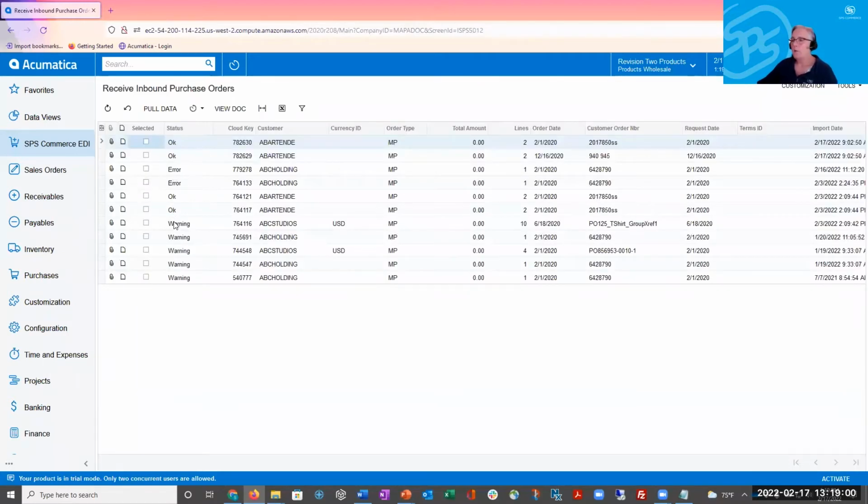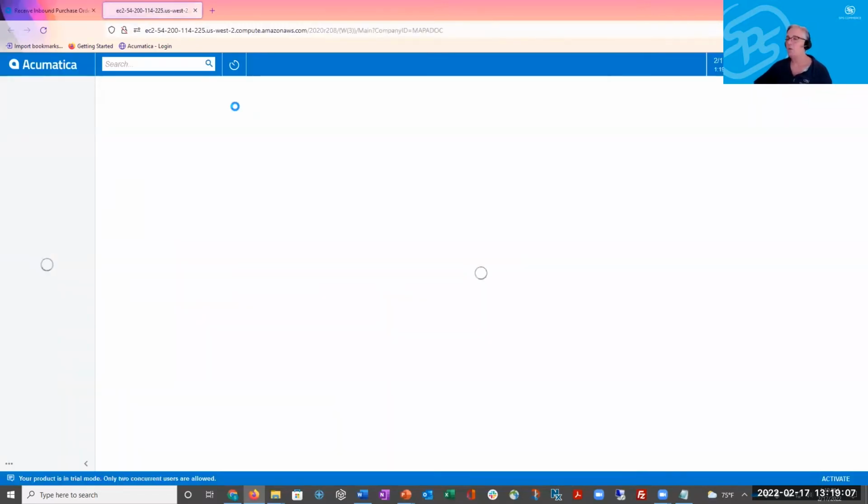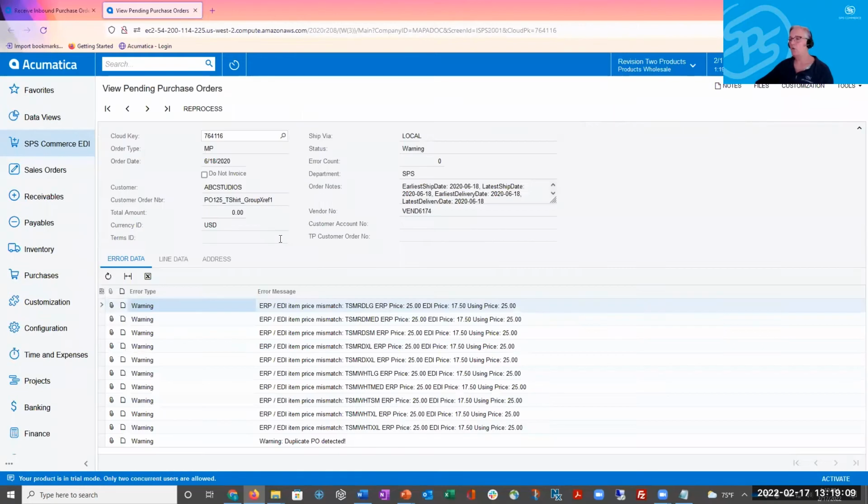I wanted to point out the fact that we have a couple of purchase orders here with warnings. And if we click on that and click on view doc, it shows you what the warnings are. And remember, when we looked at the cloud, we talked about having the ERP price or the EDI price, and do we want a warning? In this case, the ERP price doesn't match the EDI price, and we are going to go ahead and use the ERP price. So it's just a warning. This will allow you to create sales orders without a problem.